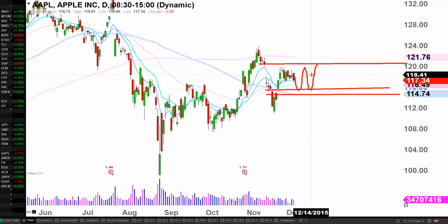I'm still bullish on Apple, intermediate and primary term. I am leaning towards the bullish side. I am still long on Apple. And so I think we're probably going to stay here for a while until we see some catalyst move, some strong bullish candle with some strong volume or some kind of gap up move.